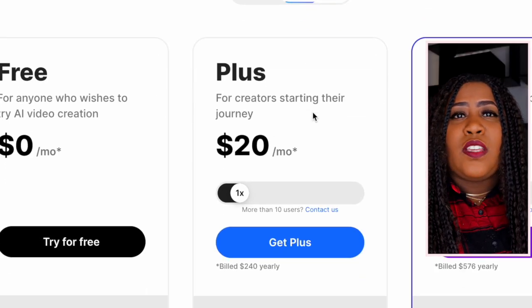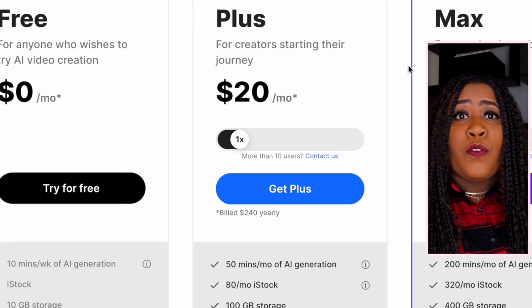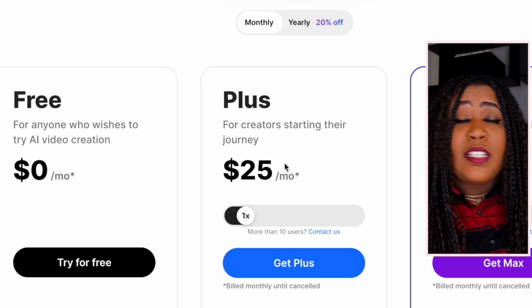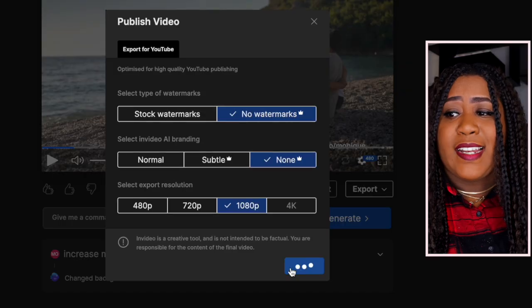And in order to do that, you do have to get the paid plan, and those actually start for as low as $20 a month, and with everything you get, honestly, it's worth it. So I do actually have the plus version, so I am going to go ahead and download it.